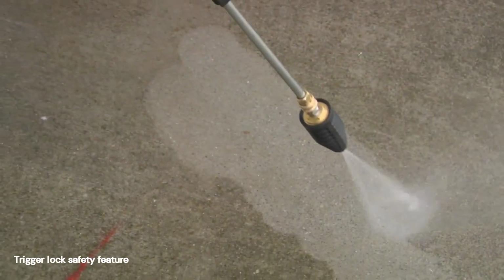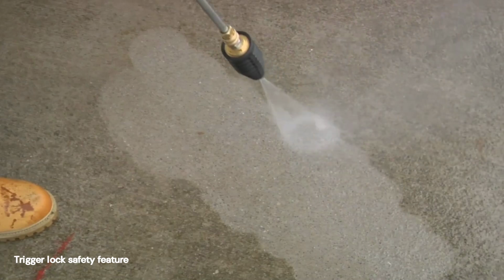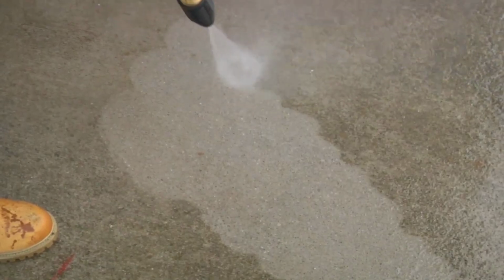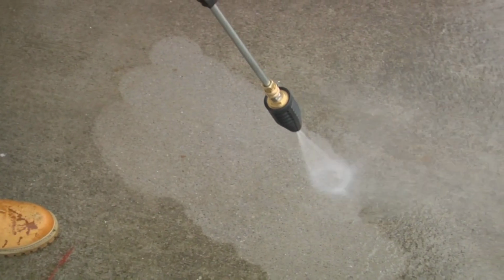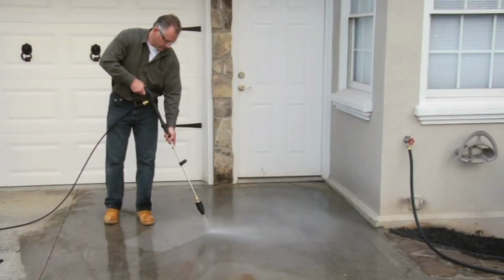Here's what makes it even better: the trigger lock safety feature. Whether you're storing it or moving between jobs, you'll know you're always in control of the spray. Now, there are stronger washers out there in terms of raw PSI or GPM, but Kärcher's focus on build quality and efficiency makes it an investment that'll keep performing job after job. Plus, it's got a 3-year warranty, so you know you're covered.